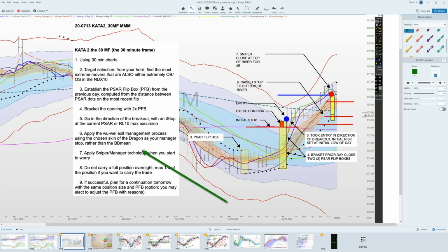Apply sniper manager technique when you start to worry. It had sold off and sniper. Perfect. Don't carry a full position overnight. If you wanted to carry some of this position overnight, now he probably doesn't because of this sell-off. But if you want to carry, take 1/5 of the day trade, and now you have your 5-to-1 risk reduction.